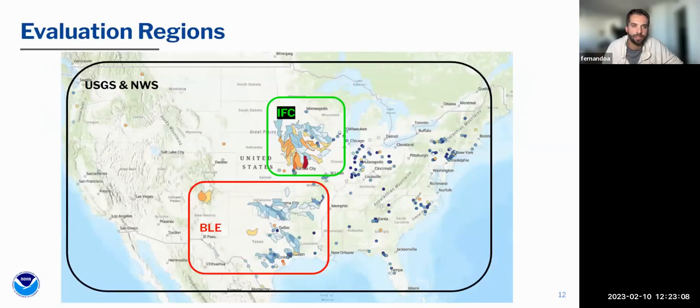And then this just shows some of the spatial coverage of some of the evaluation sites. So we are trying to distribute these as much as possible. There's obviously a lot of sparsity here. So we're definitely looking to increase the spatial coverage of our evaluation regions. Next slide.